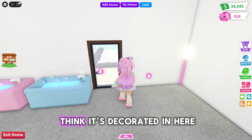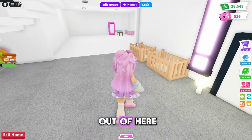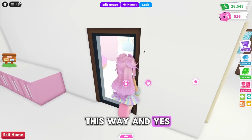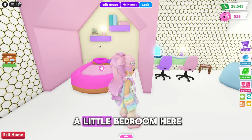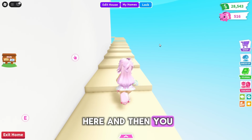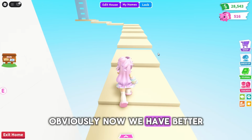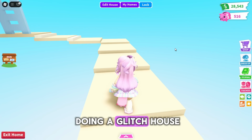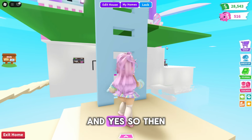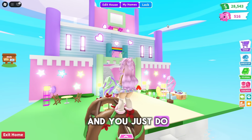So I don't really think it's decorated in here, but we have to kind of glitch out of here, if that makes sense. So you went all this way, and there's a little bedroom here, but you went into here, and then you just walk a long way. Obviously now we have better methods of doing a glitch house, but this was how we did it at the time. And then you walk up here and you just, do you guys see this?